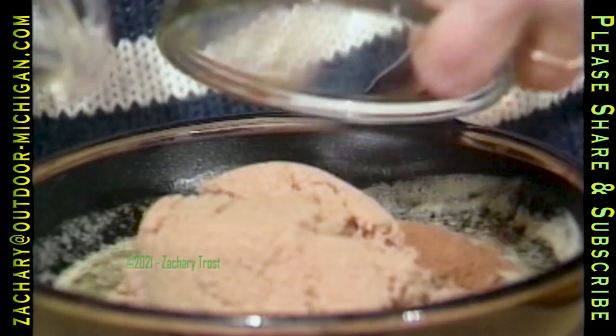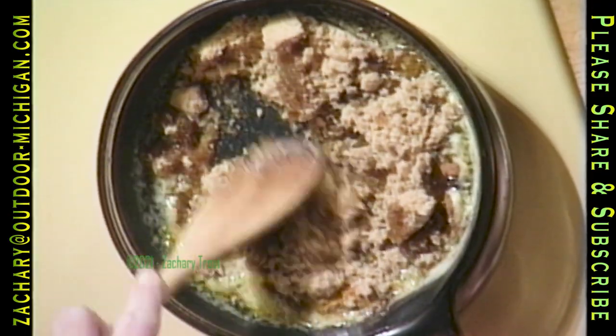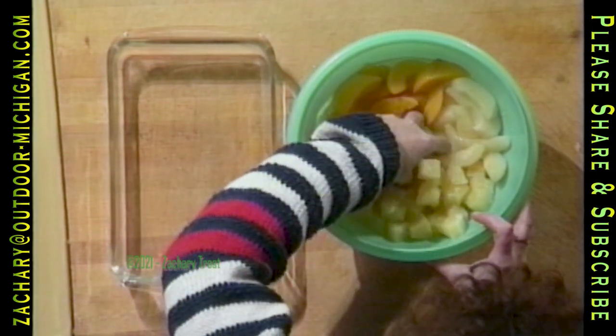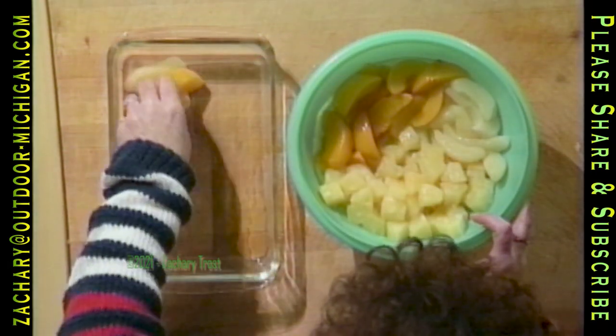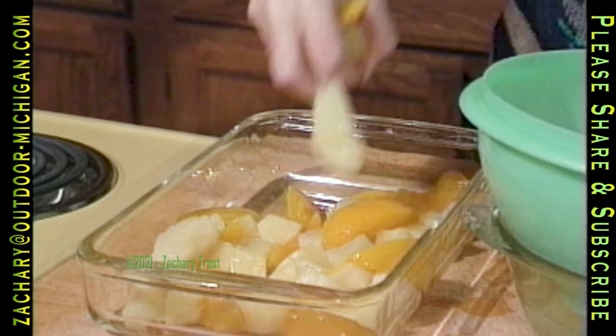You're going to make a glaze out of butter and brown sugar and cinnamon. And this is going to go over different types of fruit. You've got pears and peaches and pineapple. And I suppose if you wanted, you could substitute other fruits, but this is what he came up with and what he suggested. You can layer those in a casserole dish.